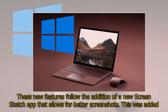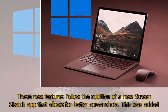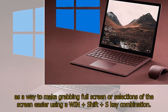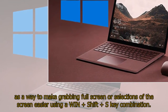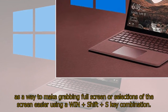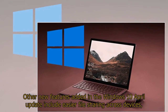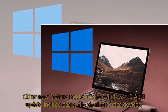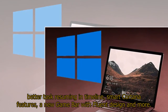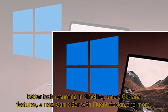These new features follow the addition of a new Screen Sketch app that allows for better screenshots. This was added as a way to make grabbing full screen or selections of the screen easier using a Win+Shift+S key combination. Other new features added in the Windows April 10th update include easier file sharing across devices, better task resuming in Timeline, smart Cortana features, a new Game Bar with Fluent Design, and more.